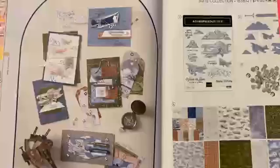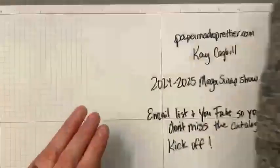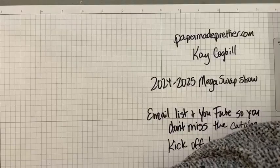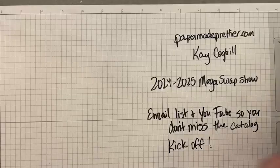Okay. So this first suite we're going to look at is called Take to the Sky. It's very different than that floral suite we just looked at. But you're going to love this one. For all of those airplane enthusiasts in your life. Let me grab them. I got quite a few samples from this. Very popular. I love these colors.